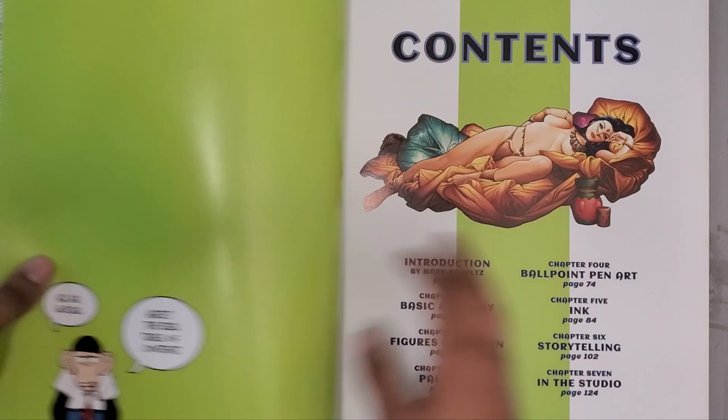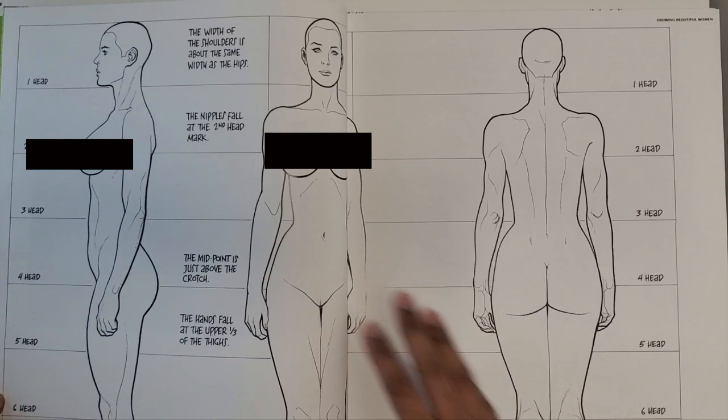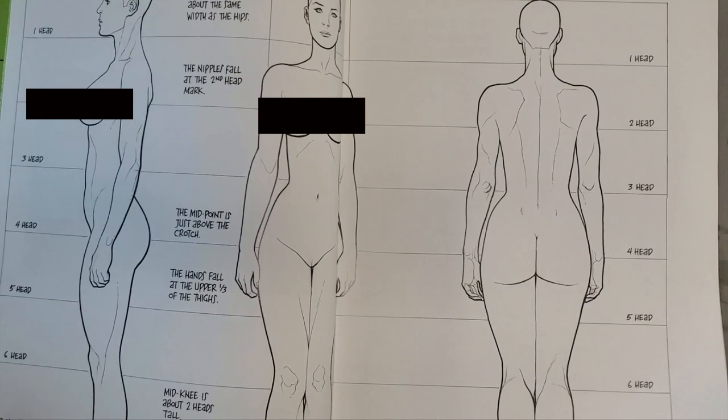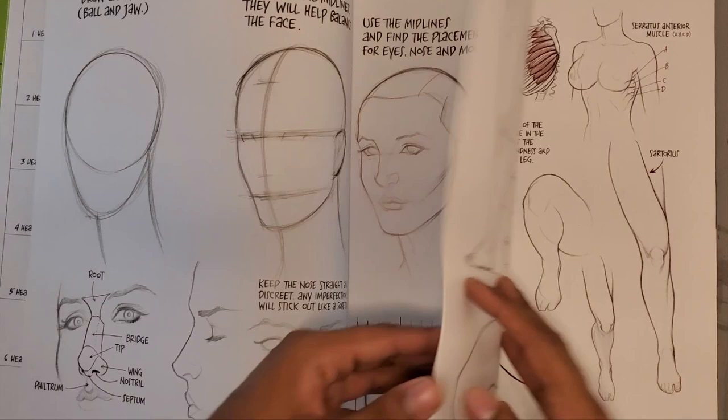Okay, yeah, let me just... I won't be able to show the entire page, so just bear with me. But he goes over the 8 heads method. If I could bring this up. Yep, 8 heads. Talks about doing the basic construction, things like that. I really like his proportions.